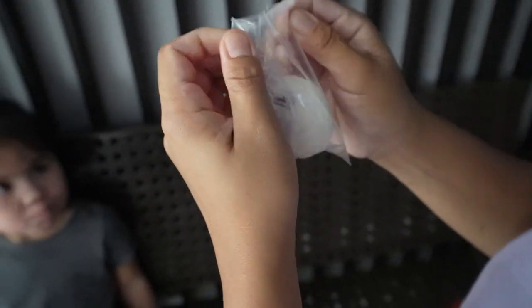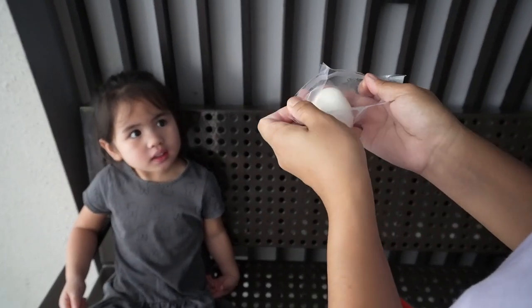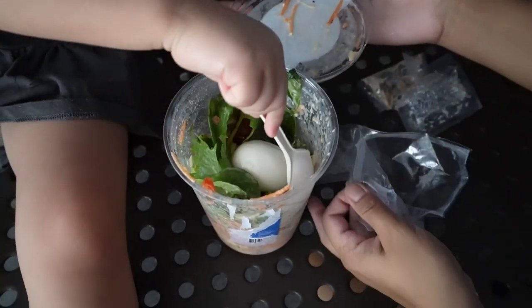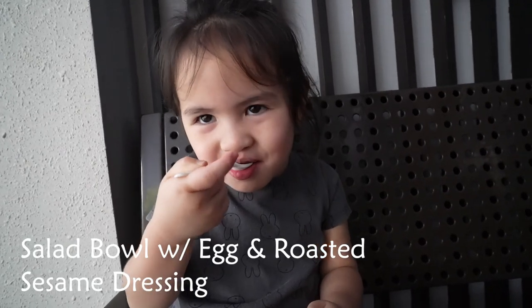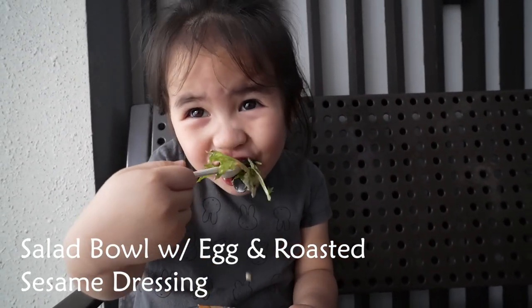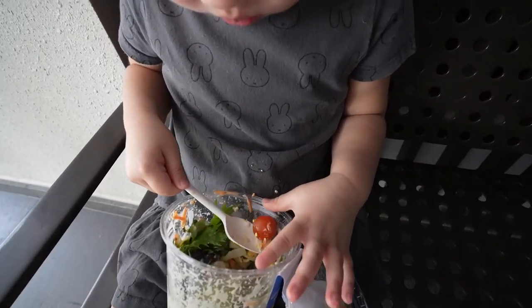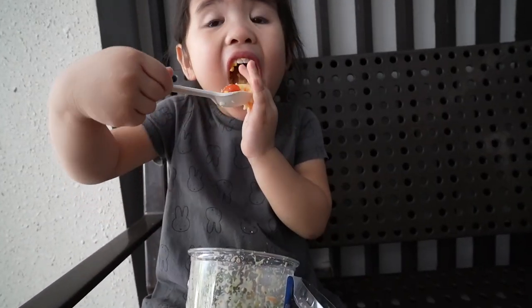Whoa, your hard-boiled egg! Is that your favorite? Yeah? Okay. Yay! Kayla's time to eat. Jajan, peach, and raisin gummies, and cherry tomato, and egg. Wow, your favorite.